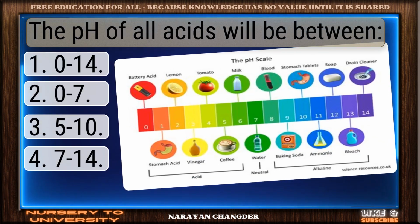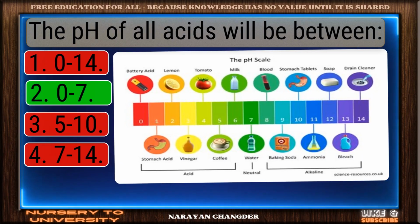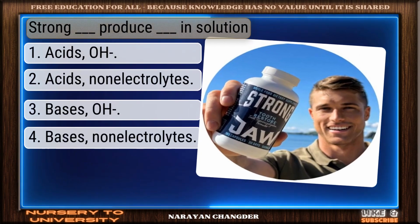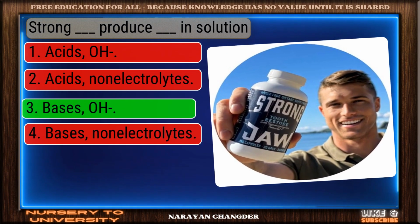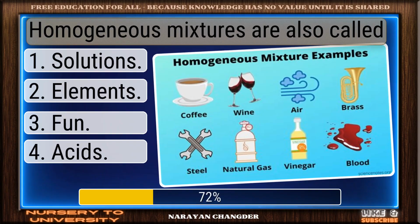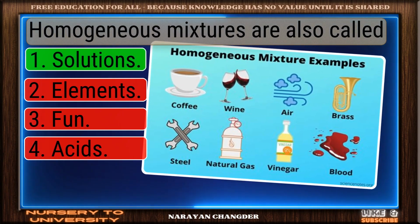The pH of all acids will be between. Excellent choice. 0 to 7 is the right answer. Strong dash produce OH in solution. Smart pick. Bases OH is the correct choice. Homogeneous mixtures are also called. Strong choice. Solutions is the right answer.